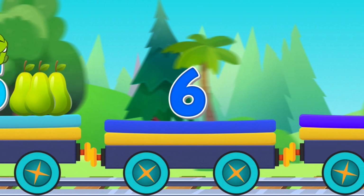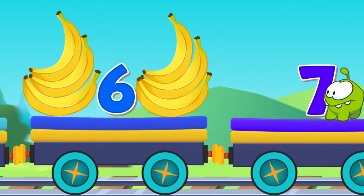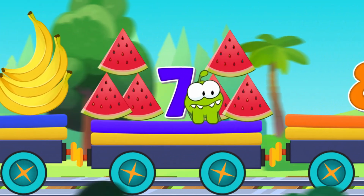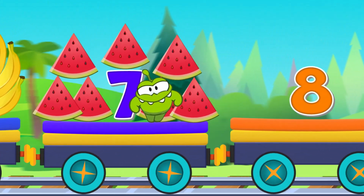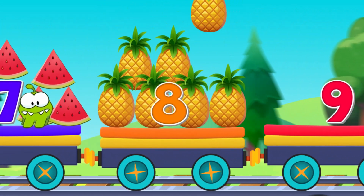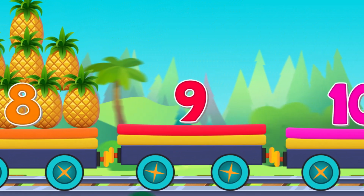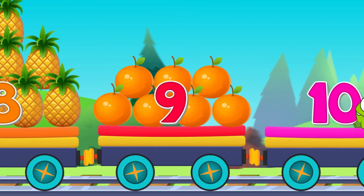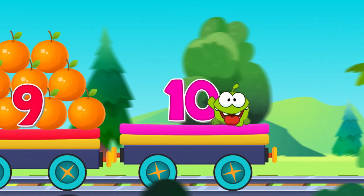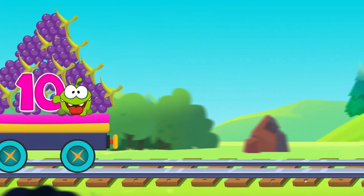Six bananas. Seven watermelon slices. Eight pineapples. Nine oranges. Ten bunches of grapes.